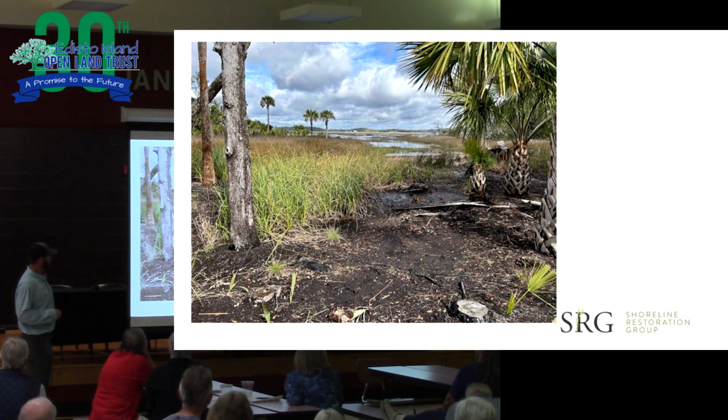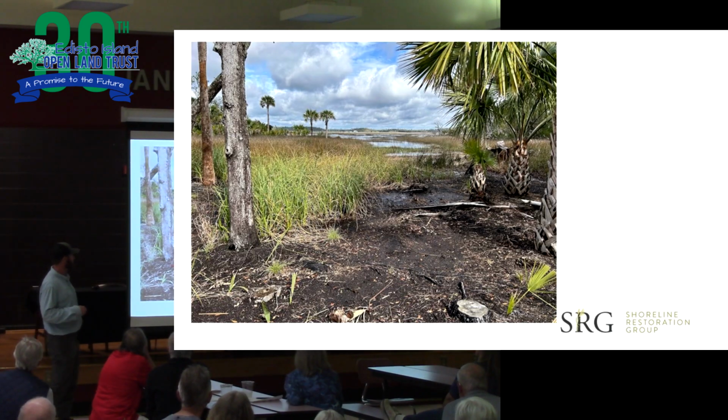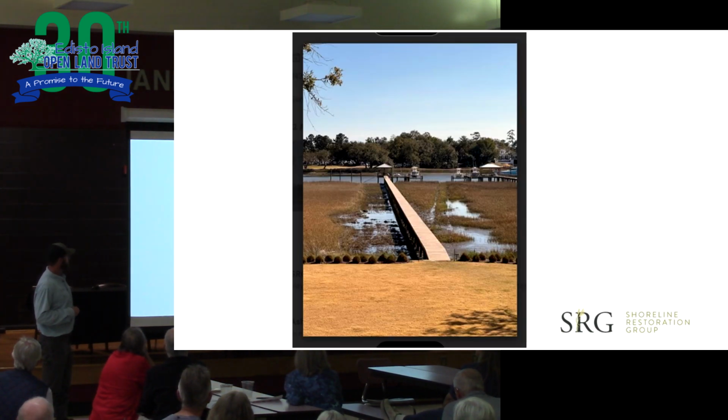We did this project a few years ago. I guess the previous homeowner just hated trees and marsh plants, so they cut everything down and sprayed chemicals. So we got the permits and went in and replanted it with native plants that are going to do well in the salt marsh. This is a project we're about to start.